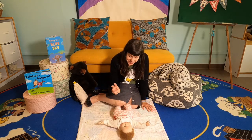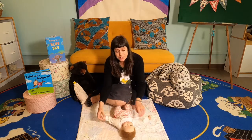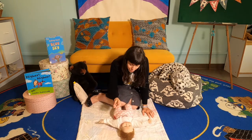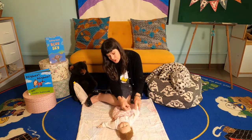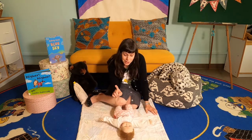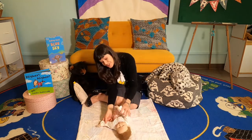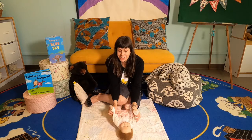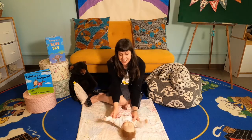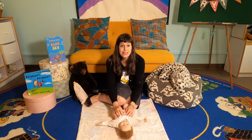One, two, three. Baby put your shirt on, shirt on, shirt on. Baby put your shirt on. One, two, three. Shirt to the left, shirt to the right. Wiggle and jiggle and pull it on tight.